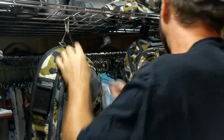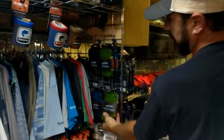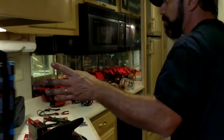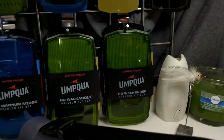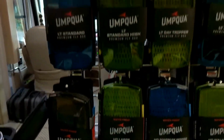All right, lastly, not last, but I want you to focus on some new waterproof boxes. These are the mid sizes. I'll just bring one over here with us. But I want you to come over here and I want you to appreciate the incredible packaging, okay, and really see how nicely these are done. So Umpqua knocked it out of the park with their new premium fly box line.